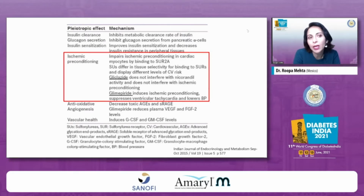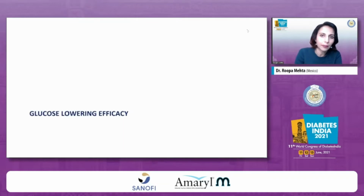There are also other pleiotropic effects of sulfonylureas. I've talked about the mechanism and about the risks with respect to the heart, but there are advantages such as antioxidative properties, angiogenesis, and also vascular health. But let's talk about the role of sulfonylureas in diabetes.